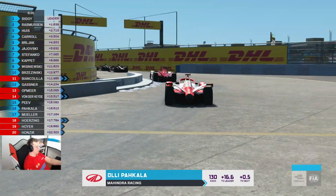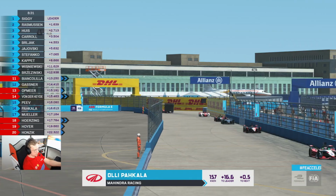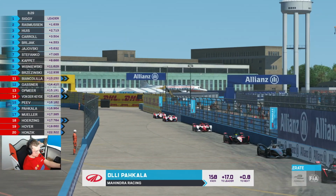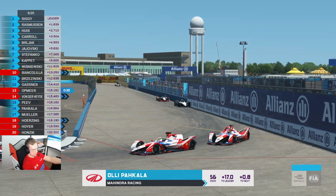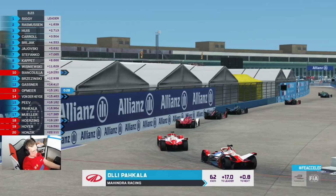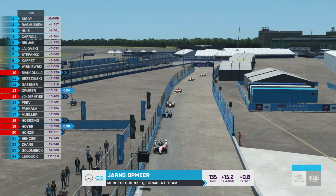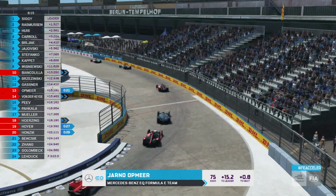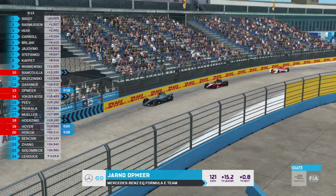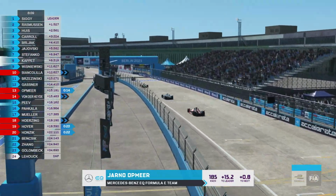Side by side going in there, that was the Mercedes of Otmir and Jan van der Heide, both wheel to wheel coming into turn 13. There you see Olli Pakala down in the bottom left, another driver who did the Visa Vegas E-race a few years ago. He also is part of the McLaren F1 esports team. Did the 24 Hours of Daytona earlier this year on iRacing, and his teammates were Fernando Alonso and Rubens Barrichello, so he very much enjoyed that one. 8 minutes left on the clock.